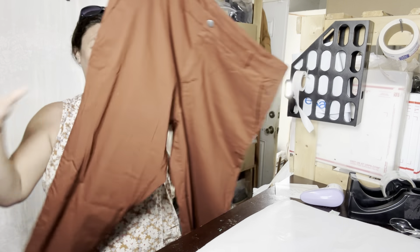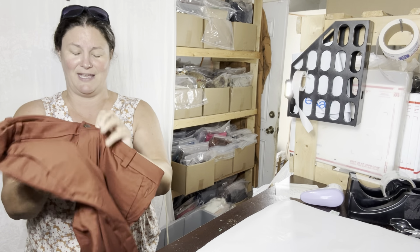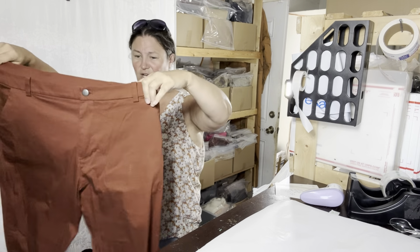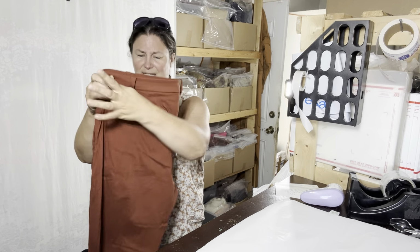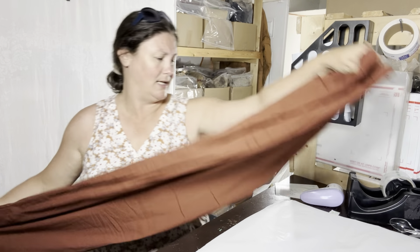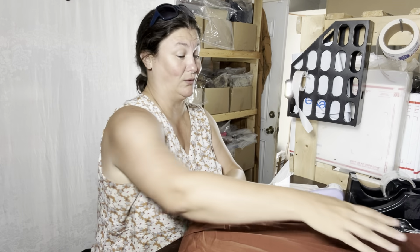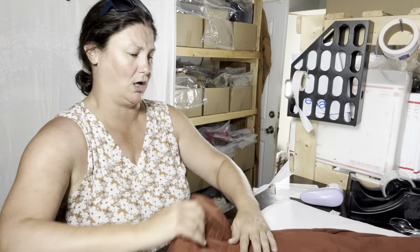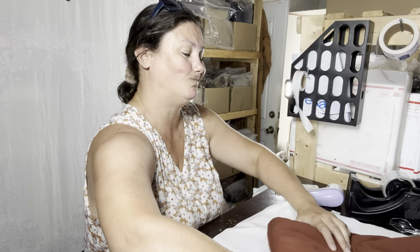These are a pair of Lululemon ABC pants. Here's the little Lululemon thing. I found these at a Goodwill, but not in my town, and I don't know where I was a while ago. They took 9 months to sell, but they have a really good sell-through rate. So I'm not really sure if maybe it was the color. I don't know.